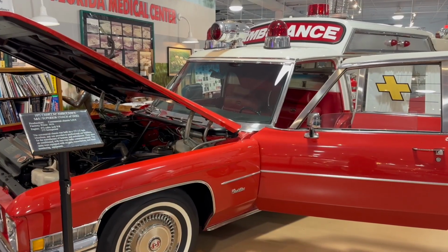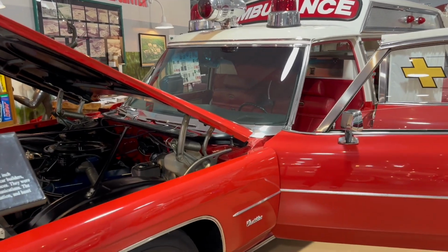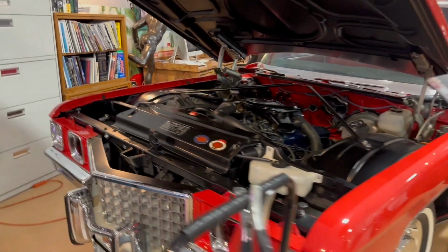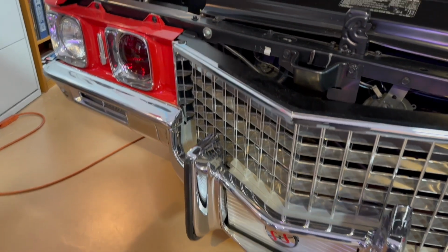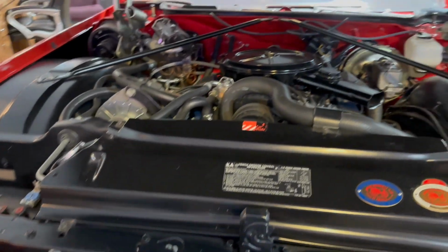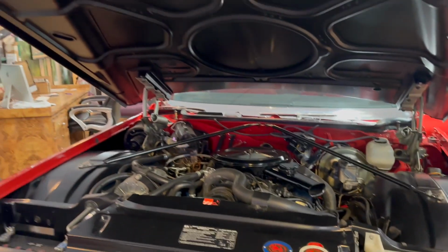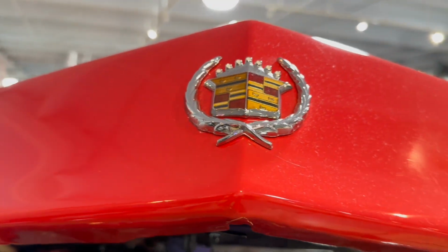This ambulance is the same age I am. It's a 1971 Cadillac Ambulance, and this is a real ambulance. And check it out. They don't make ambulances like this anymore. It is beautiful. And a Cadillac. If you're going to go to the hospital, go in a Cadillac. Go in style.